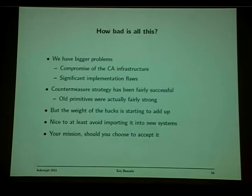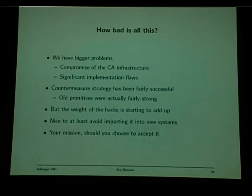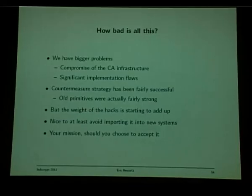So how bad is all this? I know this sounds kind of depressing. It's not good, but I think Ross made a very convincing case yesterday that we have bigger fish to fry. The CA infrastructure is incredibly brittle, and all this stuff depends on the CAs. Even things that aren't TLS depend on TLS for security by and large, in some way. It's surprisingly large, and it's not just a matter of understanding what the crypto does. It's a matter of understanding all the ways in which the crypto is brittle and has to be danced around.